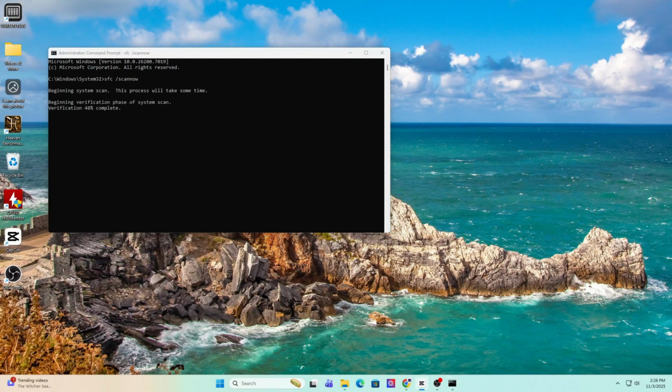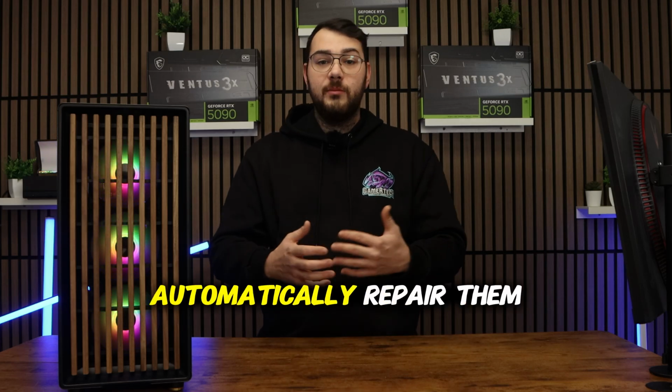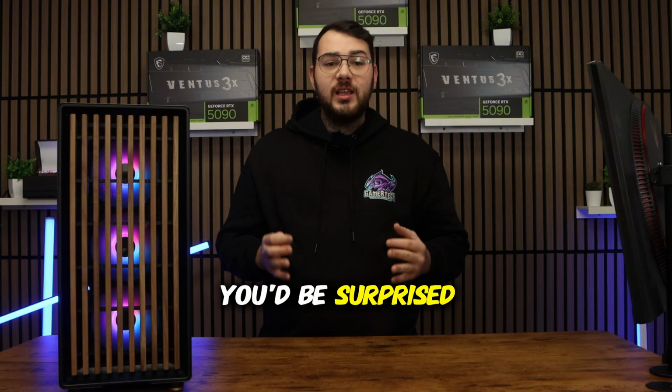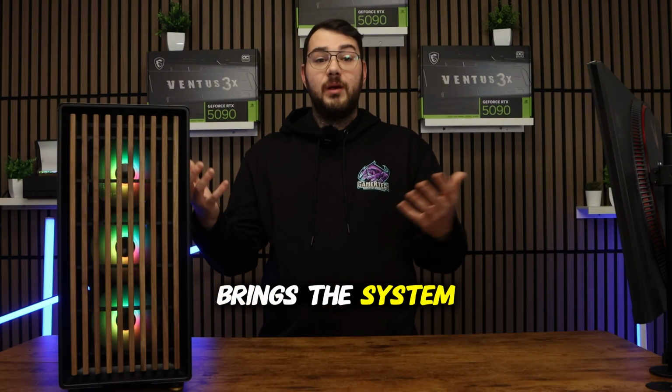sfc /scannow. What this is going to do is check all your different file systems and make sure that there's nothing corrupt. If it does find corrupt files, it'll usually just automatically repair them. Once this is done, just restart your PC. You'd be surprised how many times this step alone brings the system back to normal speed.